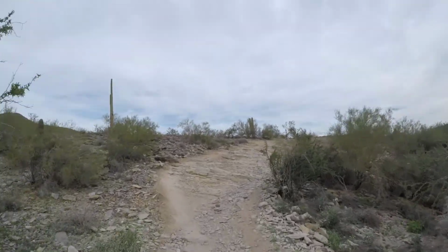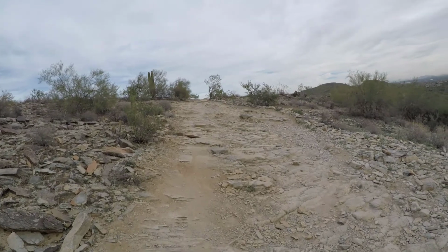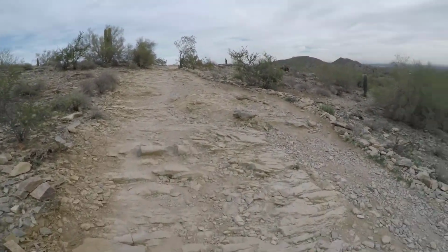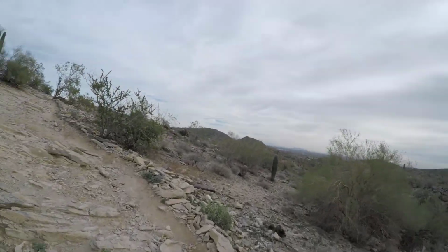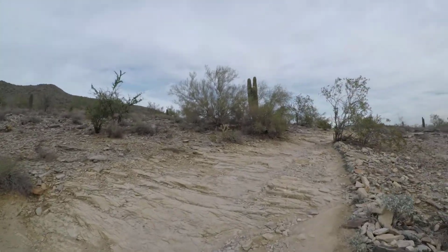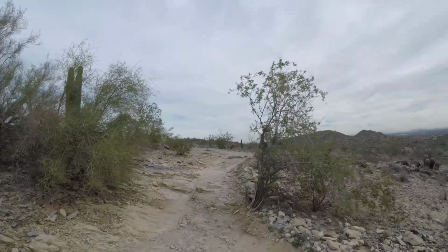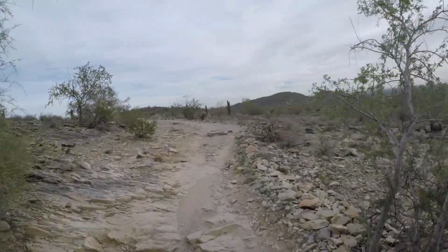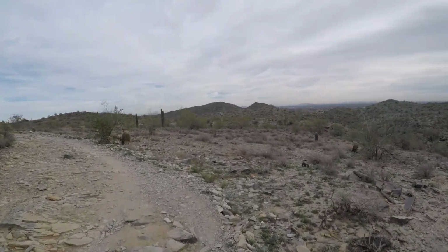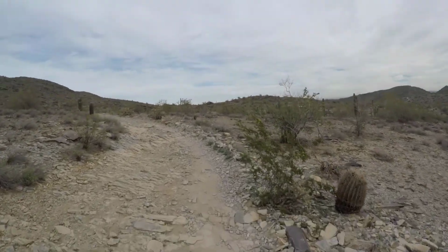Coming down into some of these washes and out again can be challenging. Here you'll see a pedal strike, and you'll see me suddenly veer over to the right to keep from falling over. Right there. So getting up this one is not that difficult, but sometimes if you hit your pedal on a rock, it can definitely throw you off. It's just a really fun ride on this part of the trail.